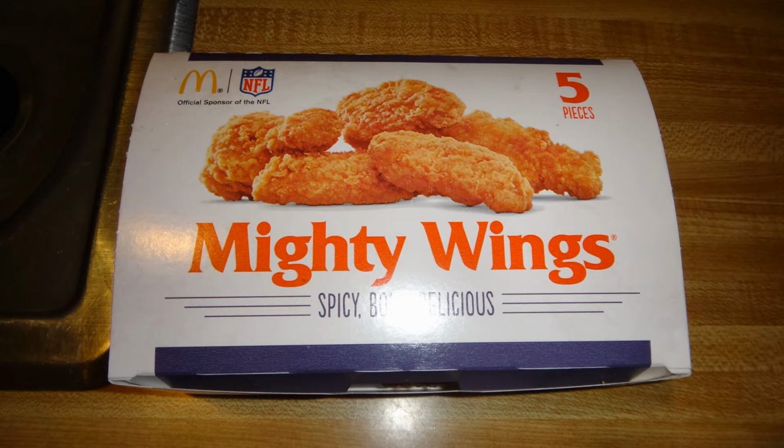Granted, chicken wings are not the biggest thing in the planet, but who knows? Look how big this box is. Let's find out how big they really are.